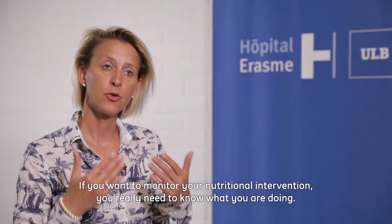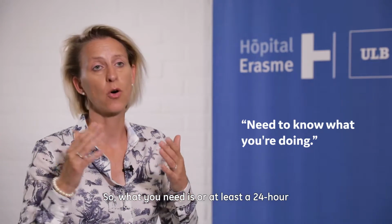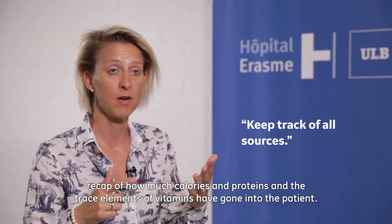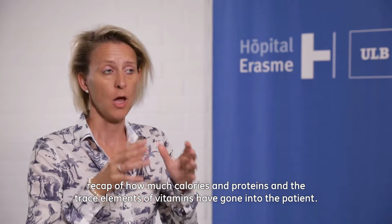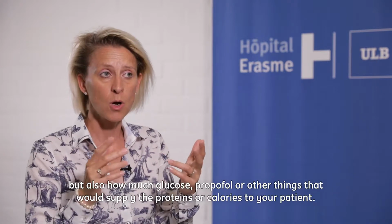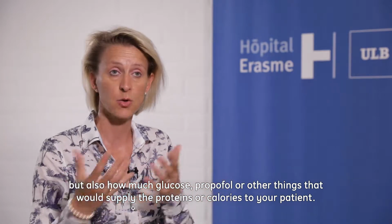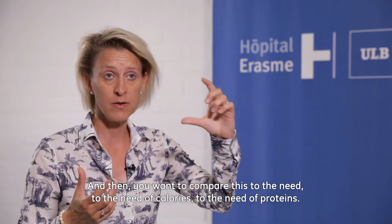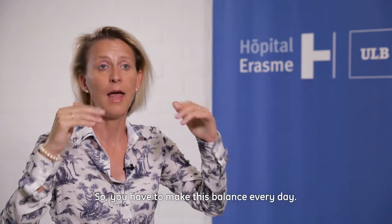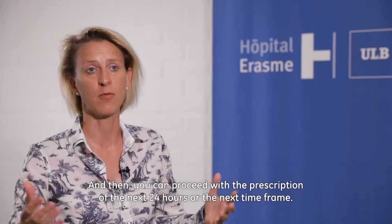If you want to monitor your nutritional intervention, you really need to know what you're doing. So what you need is a continuous or at least a 24-hour recap of how many calories and proteins and trace elements and vitamins have gone into the patient. So you need to keep track of it. You want to know how much enteral nutrition and parenteral nutrition, but also how much glucose, propofol, or other things that would supply proteins or calories to your patient. And then you want to compare this to the need of calories and the need of protein. So you have to make this balance every day. And then you can proceed with a prescription for the next 24 hours or the next time frame.